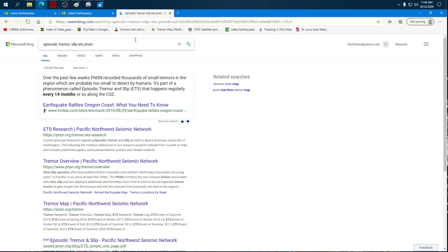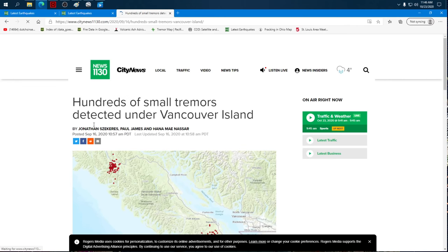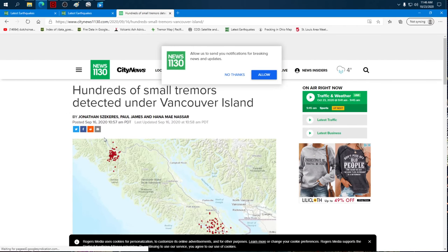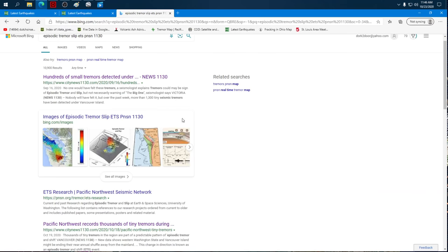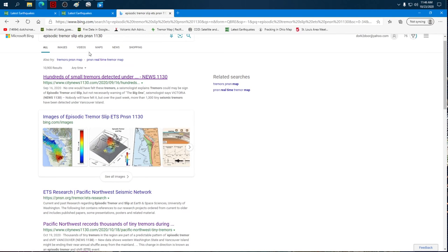Okay, now we need to search for the news articles on this since they tried to bury this. And let's just see what they said. So first of all, look at this. Hold on. A different story is now coming up. That one from September 16th. Yesterday, nothing came up. Now, all of a sudden, an old story comes up from a month ago.